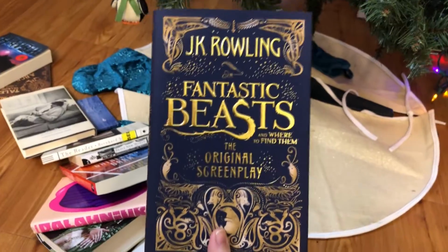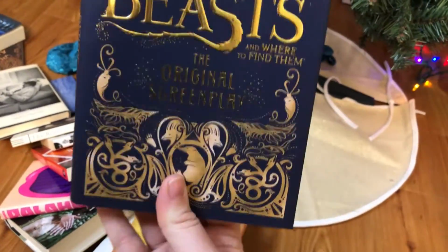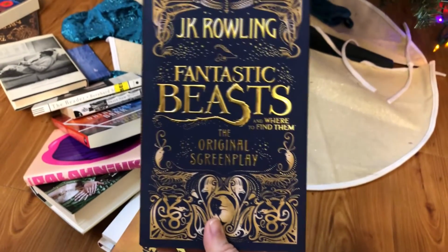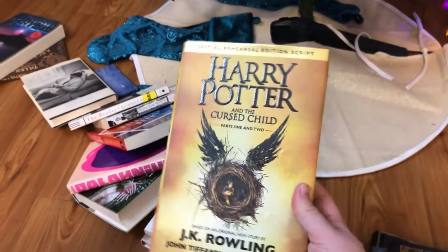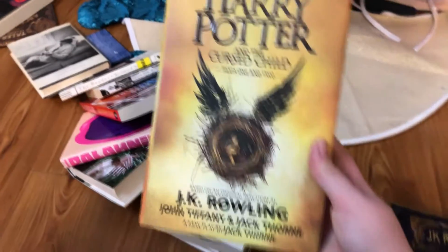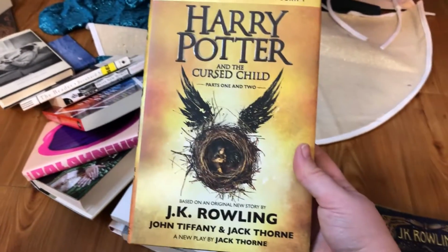Fantastic Beasts and Where to Find Them, the original screenplay. I do want to read this because I never watched the movie, but when I read it, I'm probably immediately gonna get rid of it. Same thing with The Cursed Child. I've heard such terrible things about it, I'm gonna get rid of it once I read it. I do want to read it, but I'm gonna get rid of it once I do.